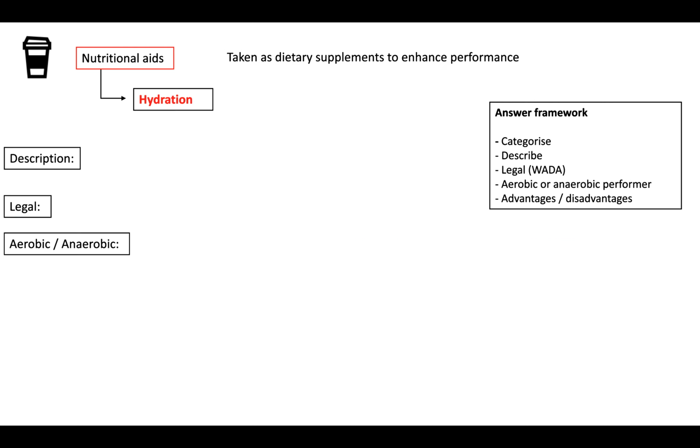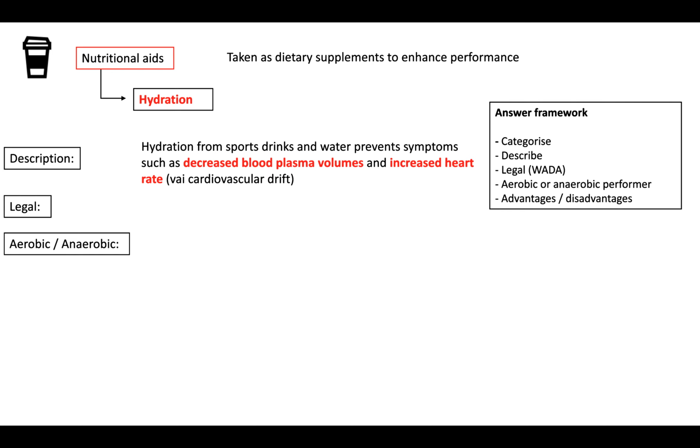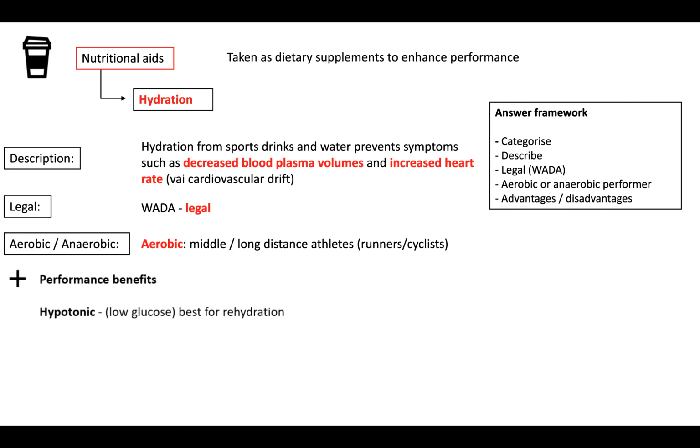Finally, hydration. Description: hydration from sports drinks and water prevents symptoms such as decreased blood plasma volumes and increased heart rate via cardiovascular drift, which we should be aware of. This is legal as well, obviously. It's really good for aerobic athletes, mid and long distance athletes such as runners and cyclists.